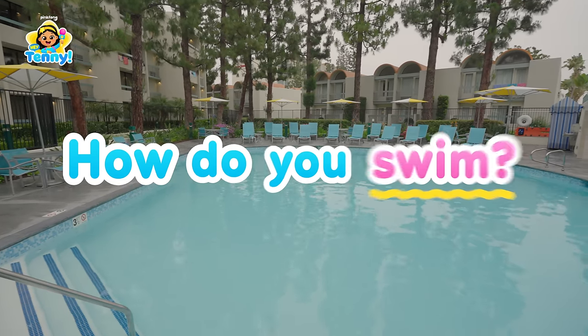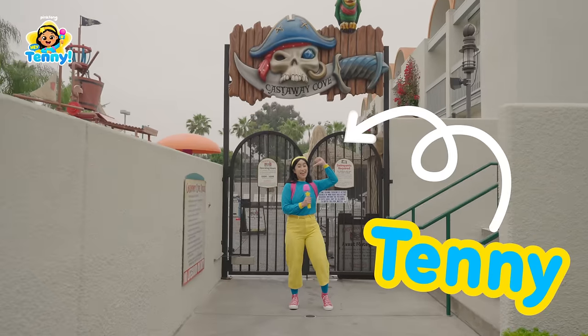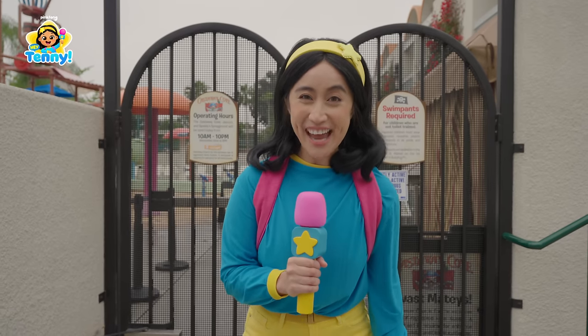Question. How do you swim? Hiya, I'm Tenny. And that's a great question. How do you swim? Today we are at Castaway Cove Water Playground to find out. Let's change into our swimsuits and dive in.